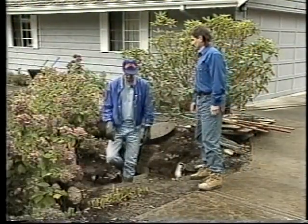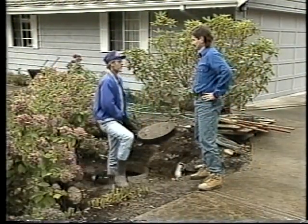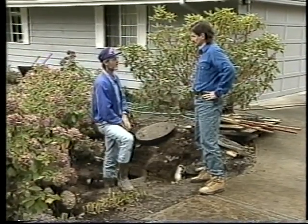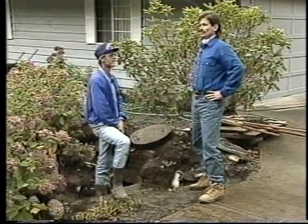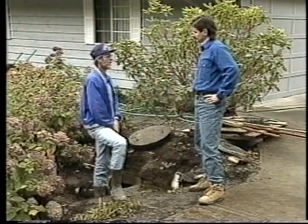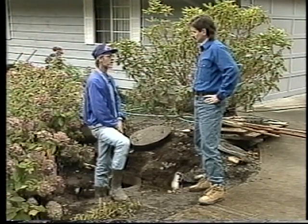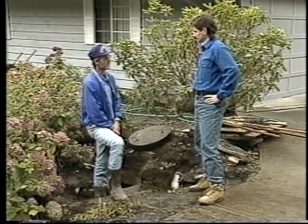Well, Larry, what did you find? Does the tank need to be pumped? Yes, it does. The scum layer is really heavy, and I'm afraid if they would have waited any longer, they might have had some severe problems. What's the rule of thumb on how often a tank should be pumped? Usually we recommend every 3 to 5 years, depending on how many people are on the system and how they use their system.